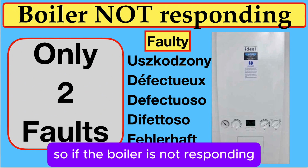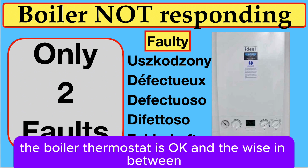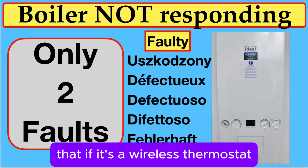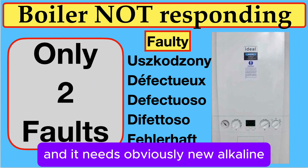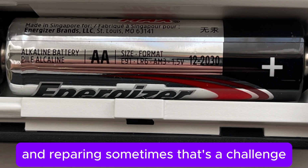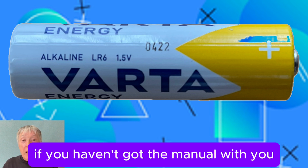But anyway, so if the boiler's not responding, check that the thermostat is okay, the boiler thermostat is okay, and the wires in between. It could be something as simple that if it's a wireless thermostat, the batteries are packed up and it needs obviously new alkaline. Don't forget, it must be alkaline batteries and repairing. Sometimes that's a challenge. So ask the factory how you repair it if you haven't got the manual with you.